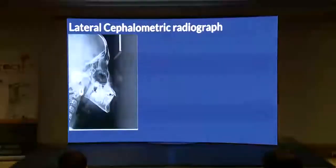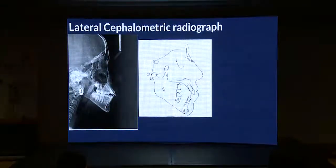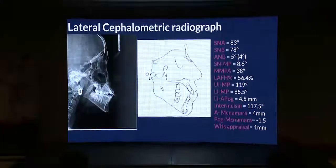The lateral cephalometric radiograph. Here is a tracing of the lateral ceph, again with the earrings in place, no problem. This is the tracing, and coming to the numbers, the SNA was increased, SNB was decreased. This gives an NB of 5 degrees, which after Eastman correction becomes 4. This again confirms the class 2 discrepancy, which is mild.